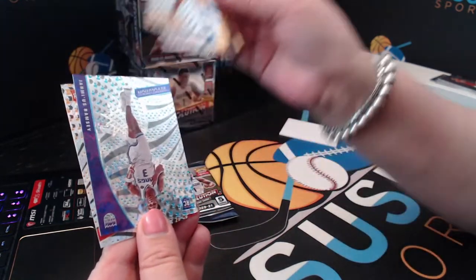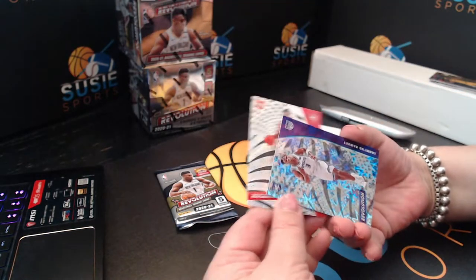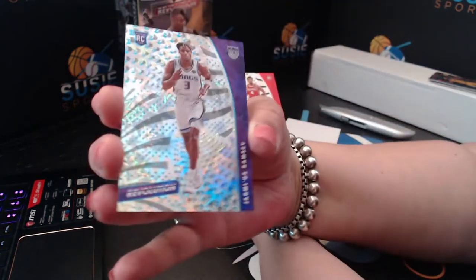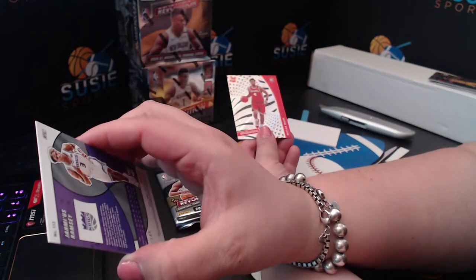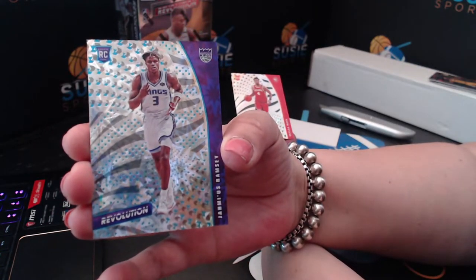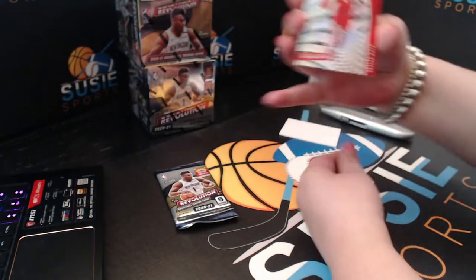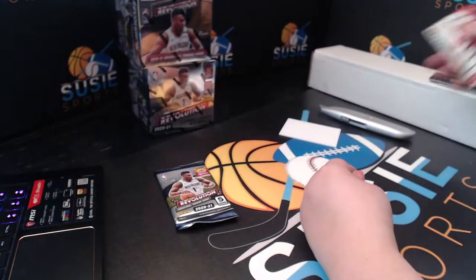Wow. And who had him again, Susie? Ask the Inspector. Is that you, Jeff? Jeff, yeah. Wow, Jeff. Look in here. That is Impact. 103 out of 149. Jamias Ramsey coming out here. Kings. Nice looking card. What a great break, Susie. I got Skylar Mays on the rookie going out to the Hawks.